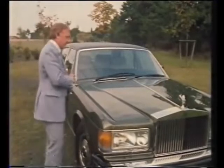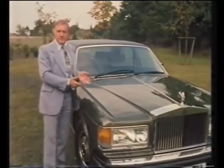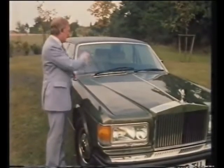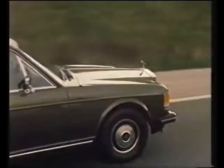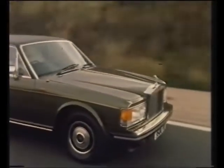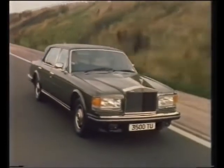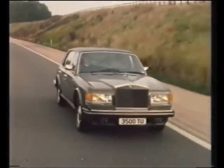Well, they come up with this: the Silver Spirit and the Silver Spur. A redesigned body, it's longer, it's lower, and it's wider. The engine is the same as the Shadow 2. It's 6.7 litres, and it seems to last for years. Owners speak of 100,000, 200,000 miles out of the unit. It's well tried and tested.